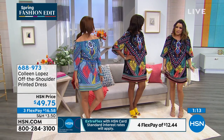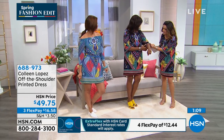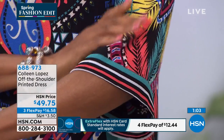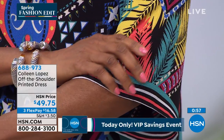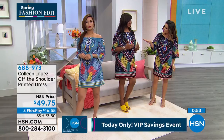I really like the texture on this as well. When you get it home, you'll notice it feels like it's a crepe texture to it. There's the teensiest bit of stretch, but you really don't need it because it's not a clingy dress. It's meant to have a little bit looser fit and shape to it. It is extra small through 3X. I stayed true to size, extra small. Did you guys stay true to size? Yes, so I'm in the medium.